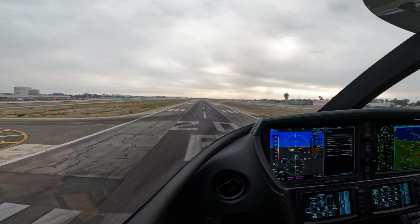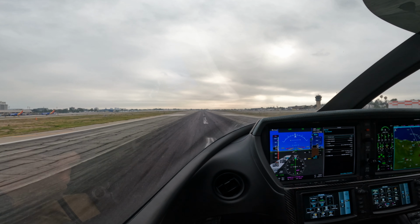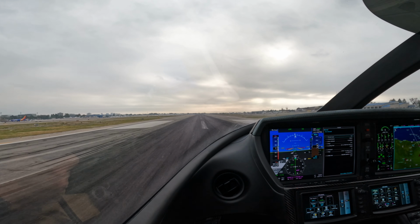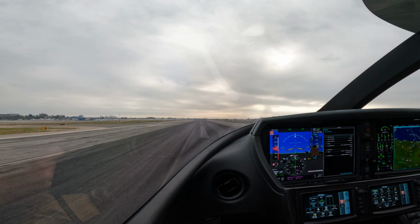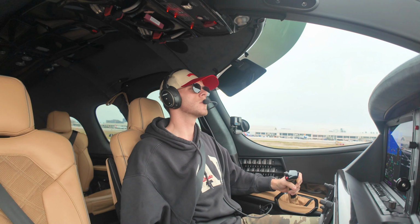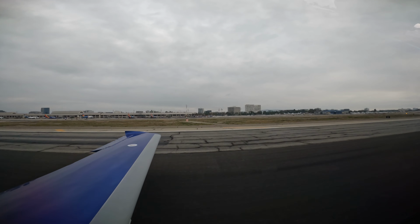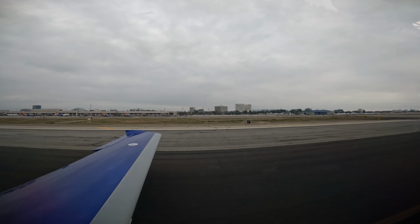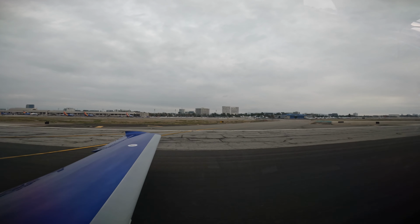Foxtrot Tango, and maintain 2,000. Is that 2,000 for Foxtrot Tango? Stall. Stall. Stall. Pop's coming up. Foxtrot Tango, verify heading 195. 195, Foxtrot Tango.